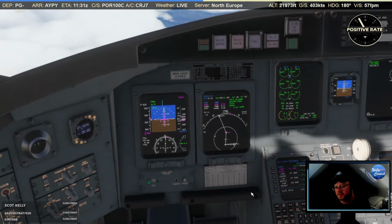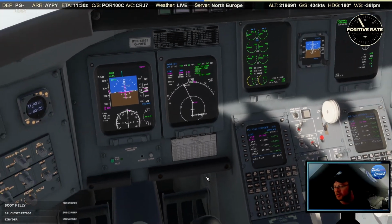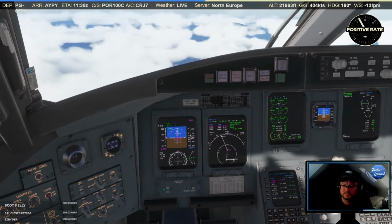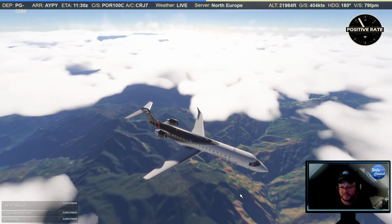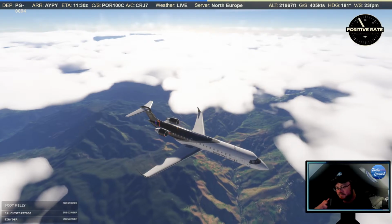So I think what we'll probably do is we'll take it down to about 7,500 initially, and we'll bring the airplane down to 2,500 as we're lining up for our final into Port Moresby. Look at that, beautiful. Everywhere you go in the world, you see something new, don't you?